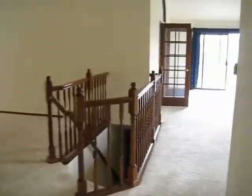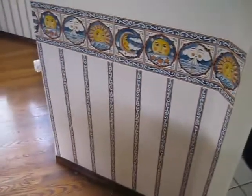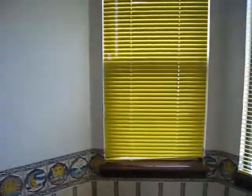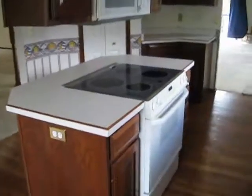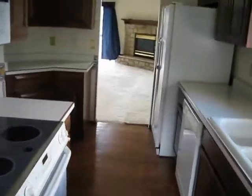It's a ranch style house, vaulted ceilings, skylights, nice looking property. We've got some, what I would say, less than desirable wallpaper here. It's a little dated. We've got pretty cheap blinds on here, which we're going to replace. The kitchen, other than that, we've got solid wood cabinets in here. We've got hardwood floors. Again, back here we've got these funky moon and stars drapes, which are not real marketable.